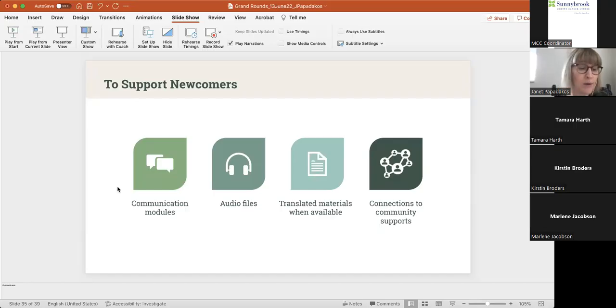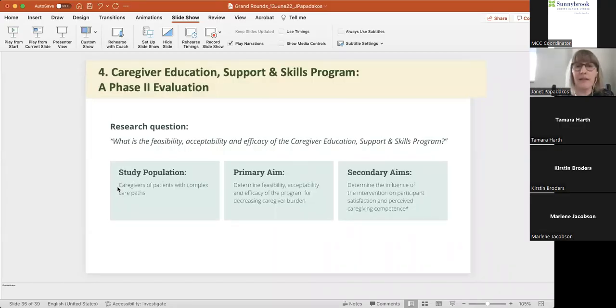And although those are useful for everyone, they were specifically made based on what we learned from the newcomer caregiver lit review. We also developed audio files that reside with any of the print materials in the program. And those are simply small files that the individual can click on to listen to if they have lower reading skills. And those with limited English proficiency hopefully will benefit from those audio files. We do have translated materials within the program whenever they were available, but we did not have a translation budget to translate the entire program, but we do hope to do that eventually. And there's also a section in here for connecting caregivers to community supports, and in particular, excellent supports for newcomer caregivers.